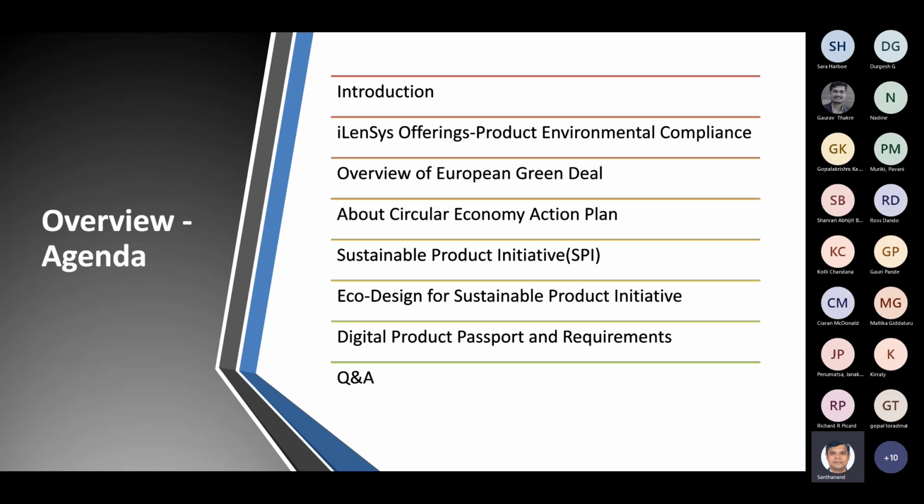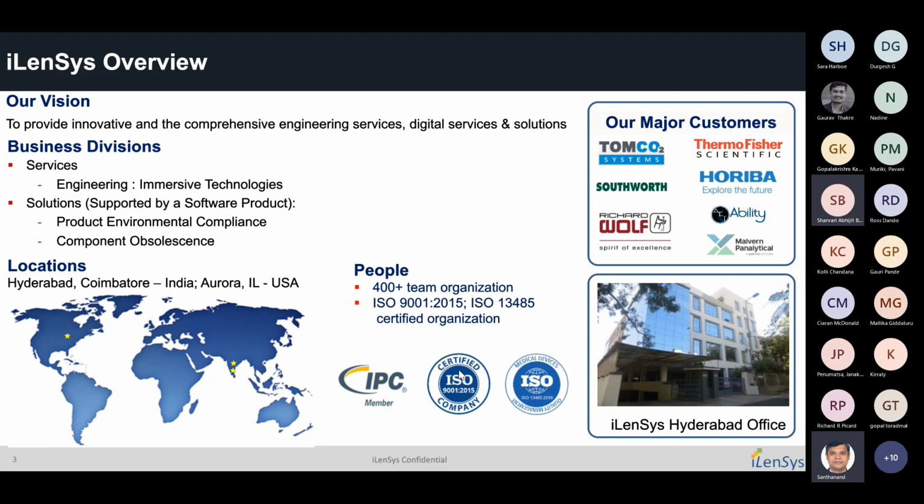So this is the quick agenda we are going to discuss today. The introduction, what iLenses does and what iLenses offers, and we are going to talk about the European Green Deal, circular economy, sustainable product initiative, eco-design, and DPP, digital product passport. And we will be having the Q&A. Moving on to the next slide.